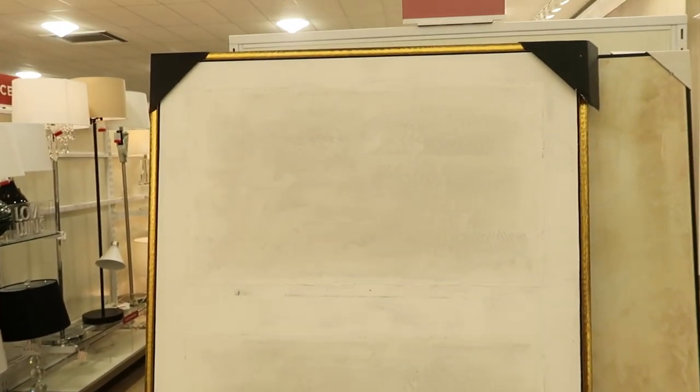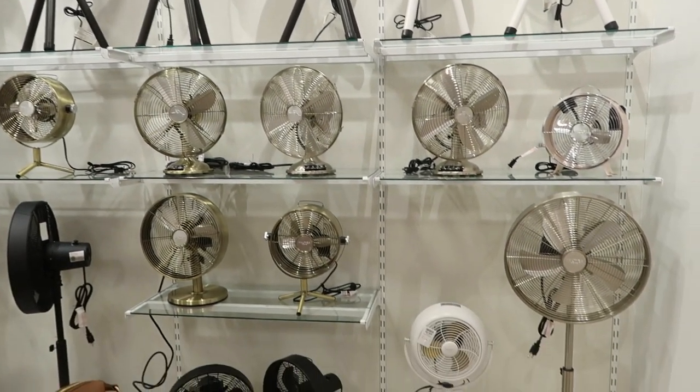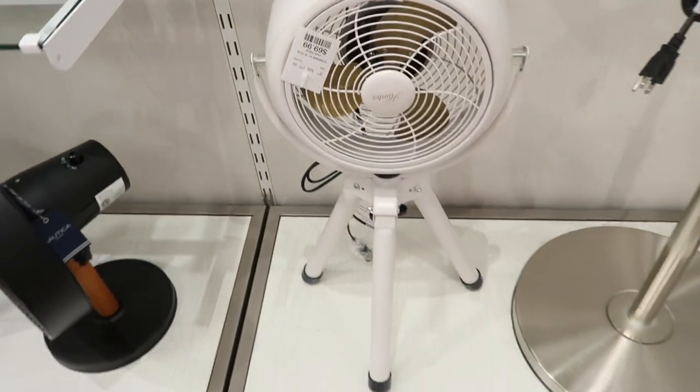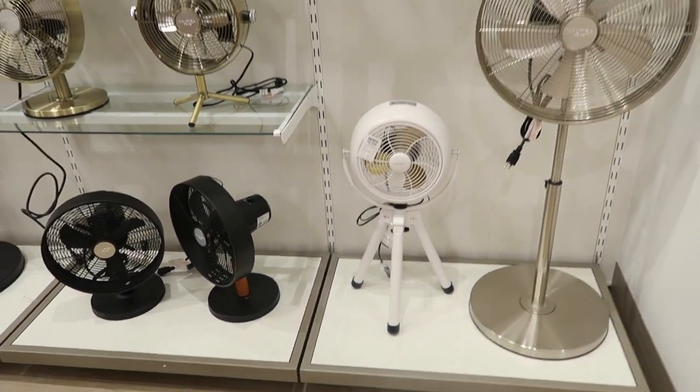Trying to be careful. This one is all white. It is on clearance for $175. Right here, and they're aesthetically pleasing, like they're super stylish. I love this white one. It is $69.99. I think that's a good price. It's definitely got me wanting to do some fan upgrades.